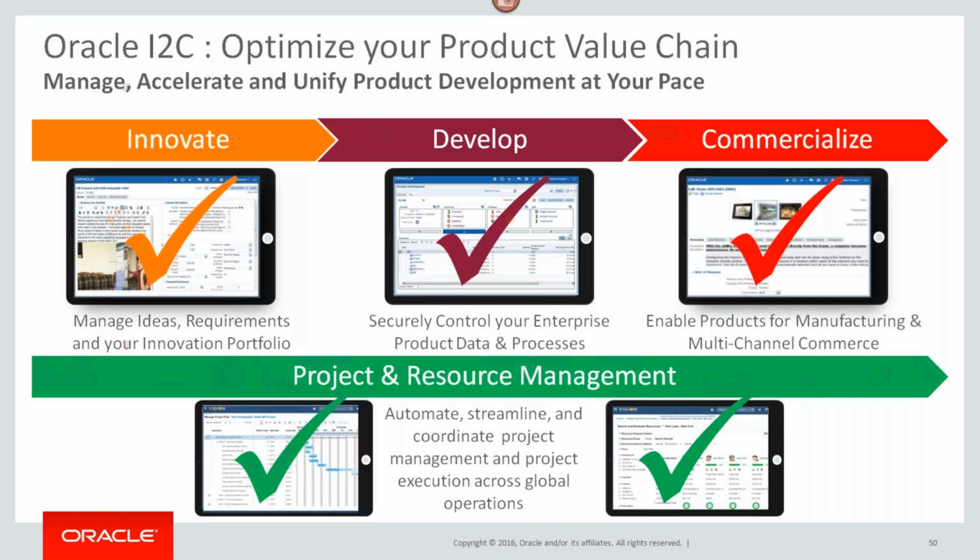Okay, let me try and answer that. Let's start at the beginning. Innovate is just net new, so there's no overlap at all. I think that one is probably clear. The development side is where the modules of PC, PQM, and PGC fall into.